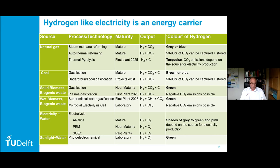And that can be fossil fuels, but it can also be electricity or even sunlight or biomass materials, biogenic waste streams. And what you see here is all kinds of technologies, what the output molecules are, and they give it a color. And the color reflects more or less the amount of CO2 emissions that you have. Of course, green is without any CO2 emissions, but you see here the colors gray and blue. Now, gray is when you produce it from a fossil fuel resource, whereby you produce carbon dioxide, and that is released to the air. Then you call it gray or brown or black.